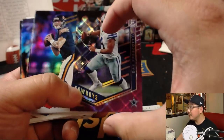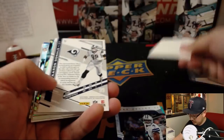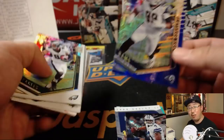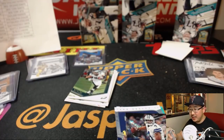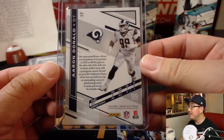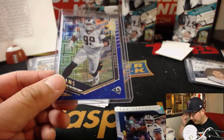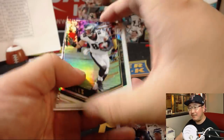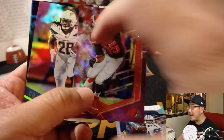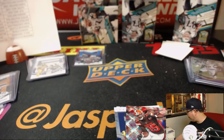There's Dak Prescott to 99. Aaron Donald to 10. 4 out of 10. Nice. For the Rams, EA. Four out of 10 on that one. Man, that Rams offense looks good. Rams defense looks good. I mean, they made a lot of noise in free agency. So we'll see how all that pans out.